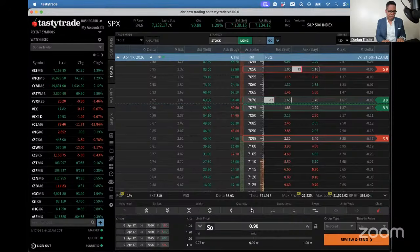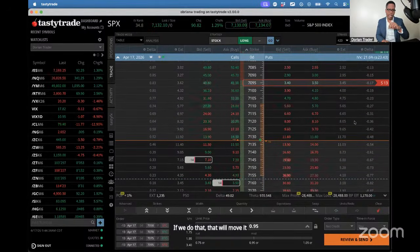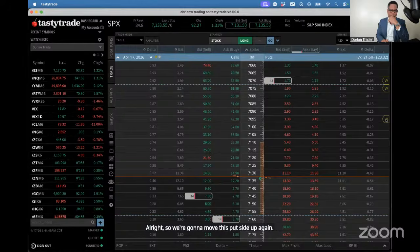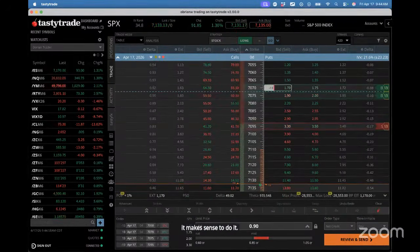So right there, we had 13 contracts on the put side. If we do that, that will move it up to the 70, and that's how you got to do it, and hopefully they won't jack me up here. All right, so we're gonna move this put side up again. I don't want to, but it makes sense to do it. That was a head fake.